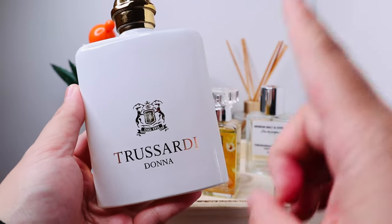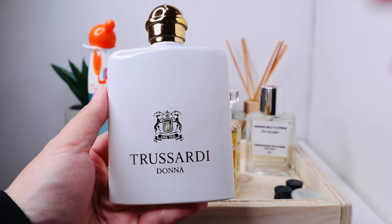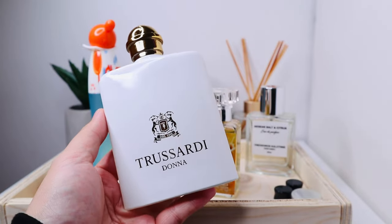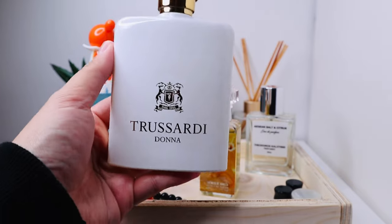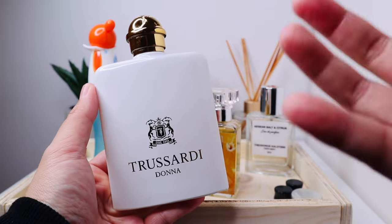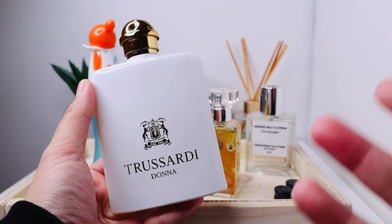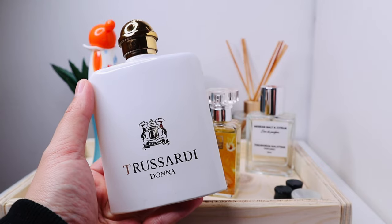I also mentioned that I get a lot of vanilla and sandalwood in the dry down. So it is a burst of citrus in the entrance, beautiful florals in the middle, and creamy sandalwood in the base. So you get different kinds of scents as it develops. It's not an entirely linear scent when it's developing, but it can be linear when it's already dried out on your skin.